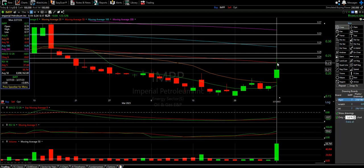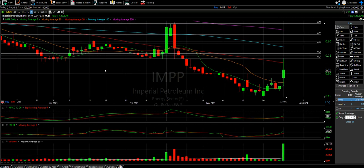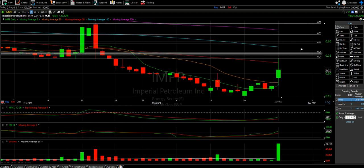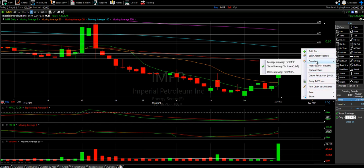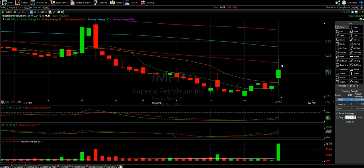This 23-cent 50 moving average is not going to be easy. Why do we have the 24 right here? I think I'm going to go ahead and delete these lines. It's been a while since I've had these lines. Let me just delete some and maybe we draw a couple new ones. So obviously, like I said, I just set the alert for a penny higher. You'd want to assume it's going to come here, then hopefully break that and work its way there. If it breaks that, obviously it would work its way up there.